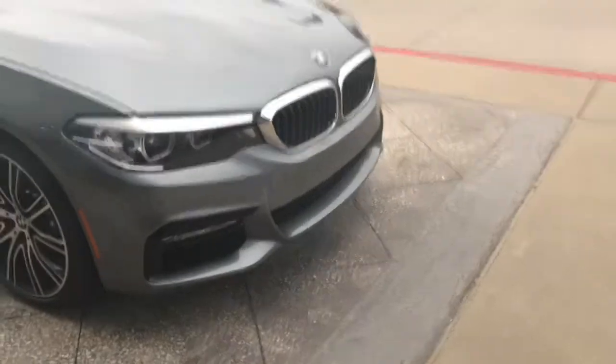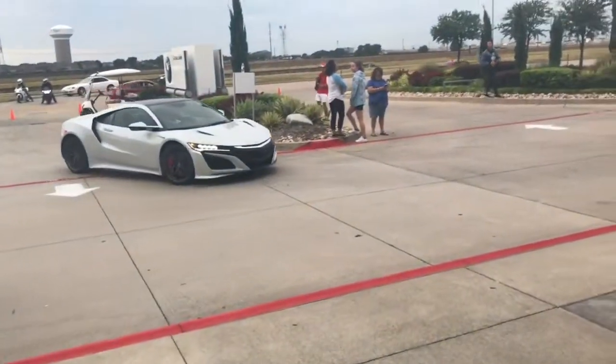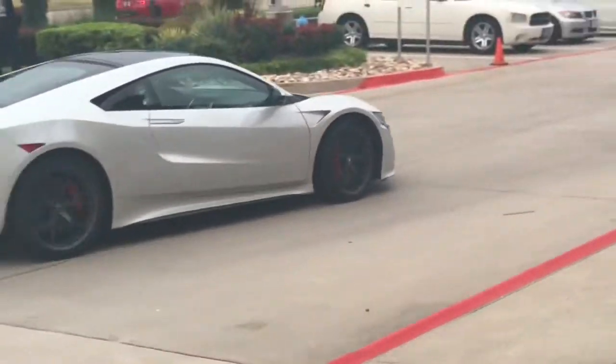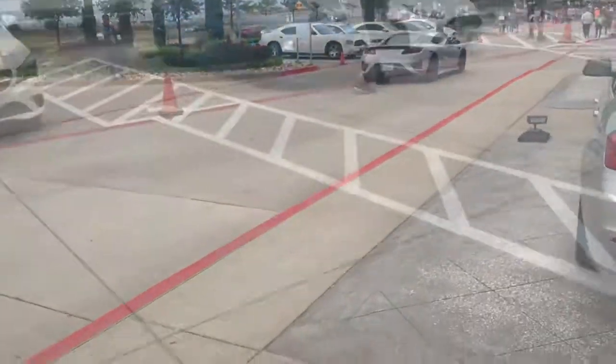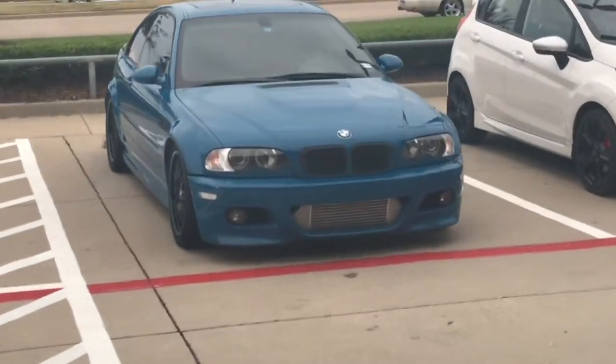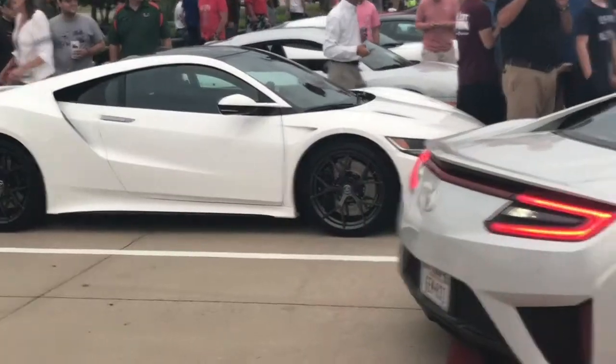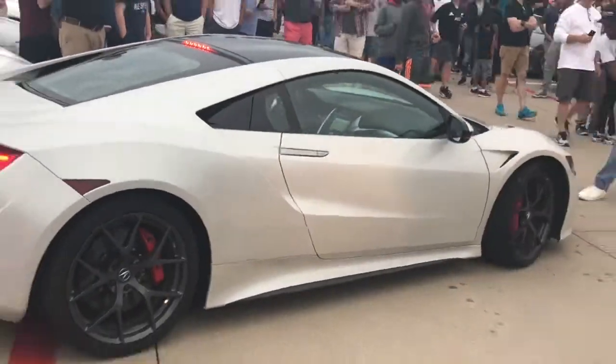This is the new BMW 5 Series right here. NSX in white. Not a big fan of Acuras though. BMW M3 E46. Very cool. Now, 2 NSX and then just showed up here.